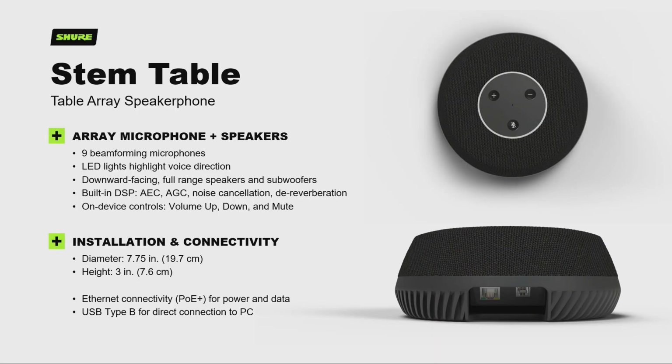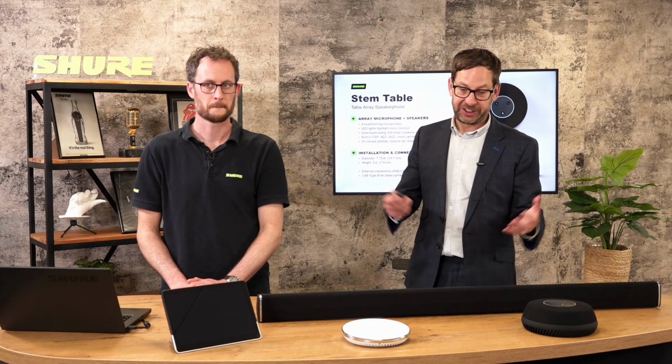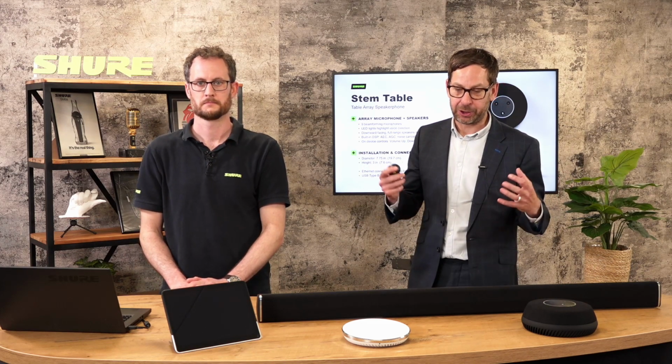9 beam-forming microphones this time, LEDs again, so you can see who's talking from which area of the room. The loudspeakers are down-facing, which means we're using the table to spread out the audio from the loudspeakers as wide as we possibly can. Same built-in DSP for echo cancellation, gain control, noise cancellation, and de-reverberation. Same 3 buttons, volume up, down, and mute. Installation, well, you put it on the table. Yeah. Or on the desk. I mean, I use one of these at home at the moment. It's really good just to get a clear sound at home as well. So it couldn't be simpler. Nope.